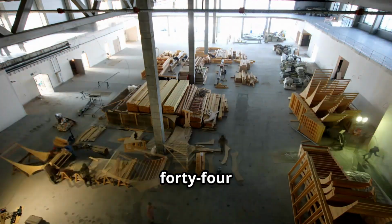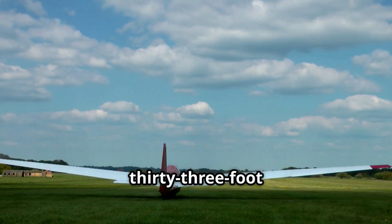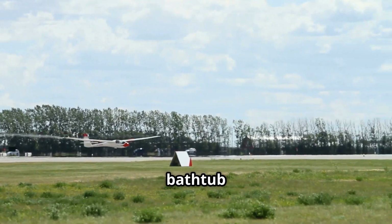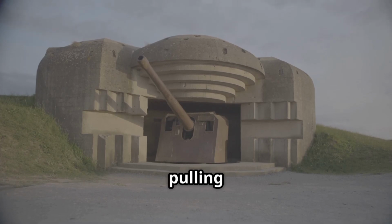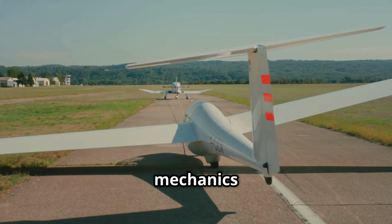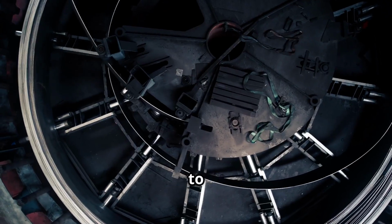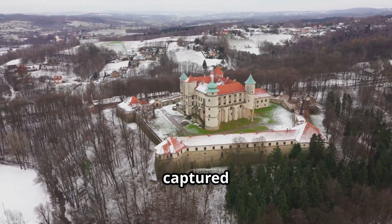As 1944 rolled in, the glider began to take shape. It was 19 feet long with a 33-foot wingspan. It had no engine, of course. It was designed to be launched by a runway on the roof, using a bathtub full of concrete as a counterweight. When released, the bathtub would drop, pulling a rope that flung the glider forward like a slingshot. They tested the runway mechanics over and over, making sure everything was perfect. Timing, balance, tension. They couldn't afford to be wrong. If the glider didn't fly, they'd fall straight into the ravine, or be captured immediately.